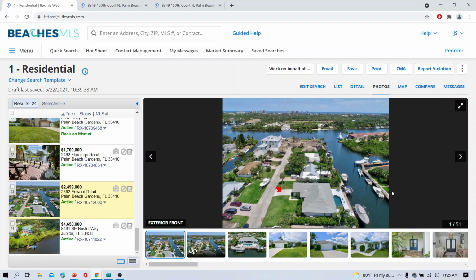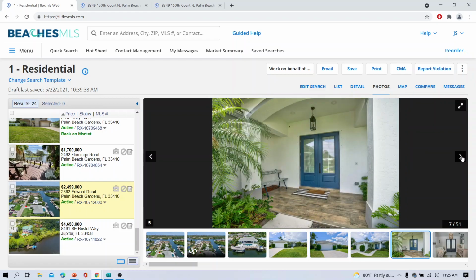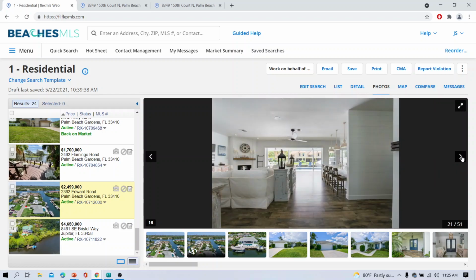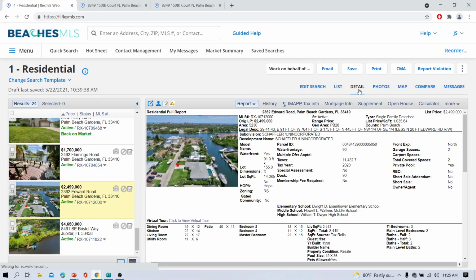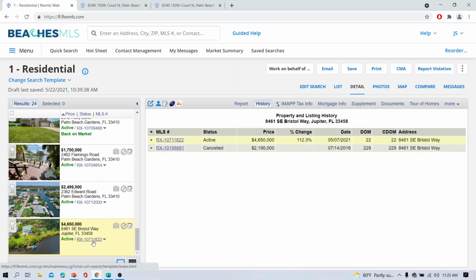$2.5 million. So it's a home where you can park your boat. Quickly, I don't want to waste all your time. We'll just scan through this house. $2.5 million. Quick, let's look at the history. Okay, so they bought it for $905,000, and they want to sell it for $2.5 million. Okay, but you've got to give them this: 5 years went by, but I'm still not sure. We'll see. I'll follow up and show you how these turned out as far as sales go.